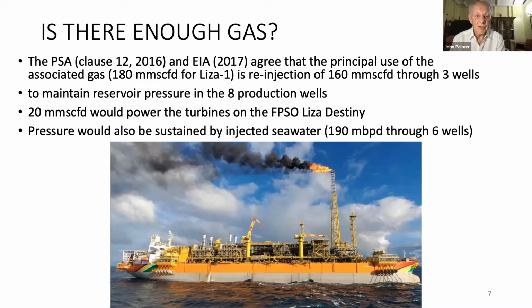So the question then is, is there enough gas to do this? The Production Sharing Agreement, Clause 12 from 2016, the EIA produced by ERM in 2017, and all subsequent EIAs, I think this is a very important point, all subsequent EIAs agree that the principal use of the associated gas is reinjection to maintain reservoir pressure.